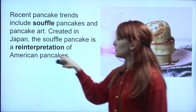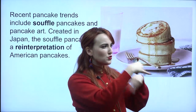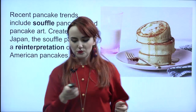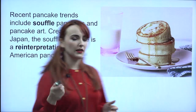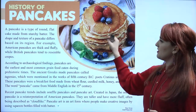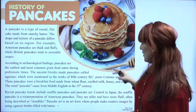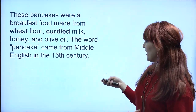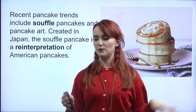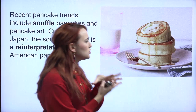So when you reinterpret something, you kind of take something old and you change it a little bit. You take inspiration from that thing, but then you make it into something new. So we already got to take a look at the regular American pancakes right here in this photo. And you can see that they're pretty fluffy, pretty thick compared to crepes, right? So Japan kind of took the American pancake to the next logical step away from a crepe, which is what they eat in Britain and Europe, and they made it into this souffle pancake, and it's super, super fluffy.